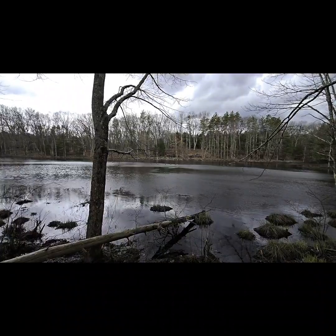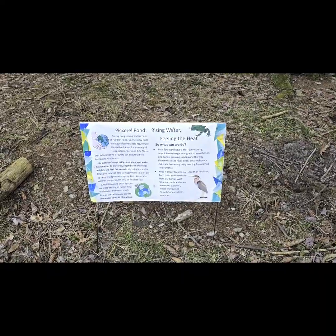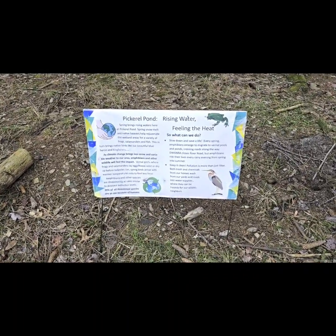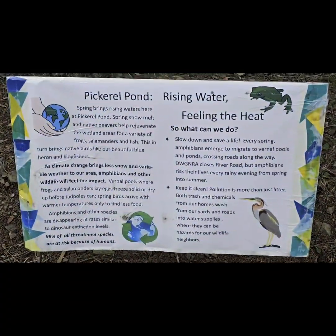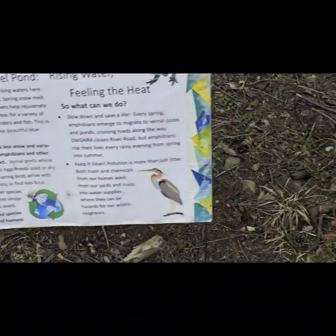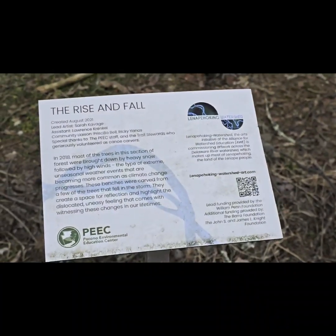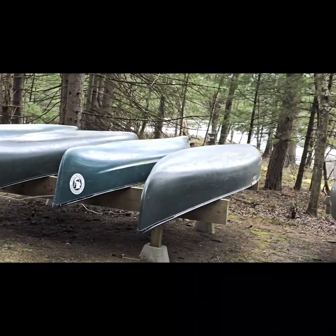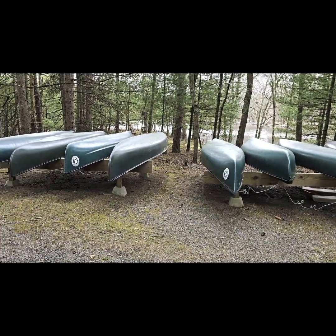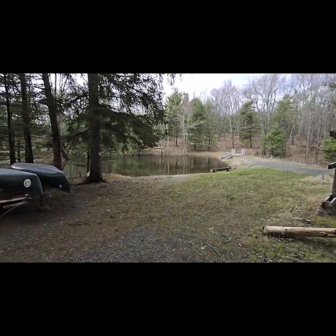Alright, gonna continue our walk. So this is Pickerel Pond. This is the name of one of the two ponds. So you guys can see this photo. And evidently they have canoes here for you too if you want to rent a canoe, and just put in right there.